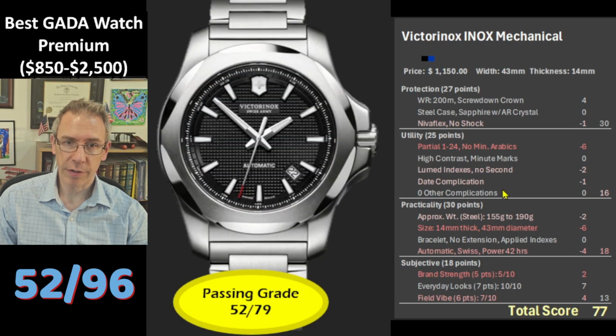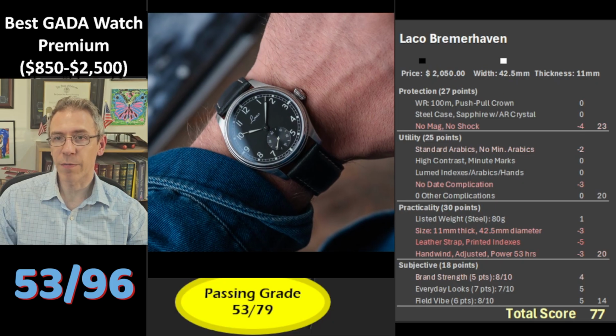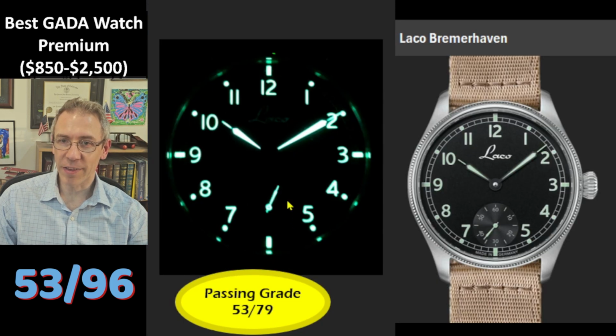Score 77. 53rd is the Leico Bremerhaven. $2,050, 42.5 across, only 11 thick. It's looking kind of fancy. Lume looks great. I love that they lume the second hand. That's cool on a small seconds.